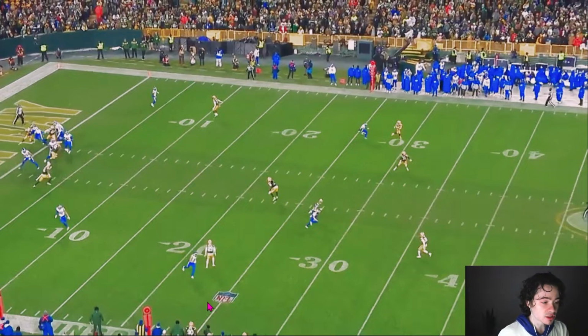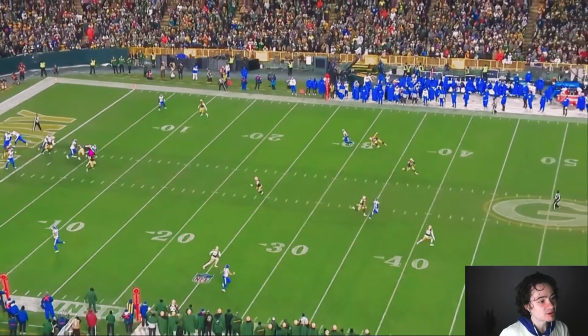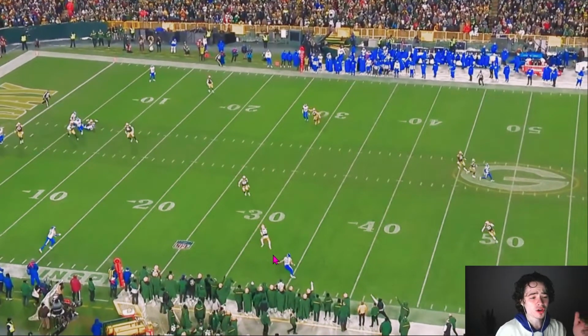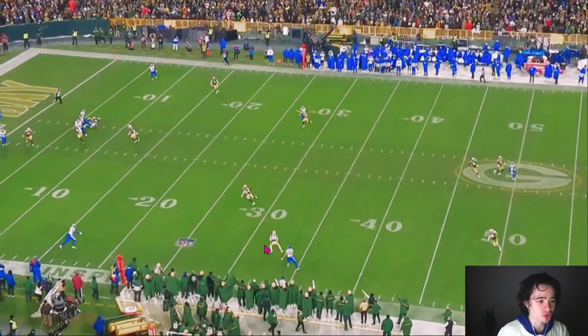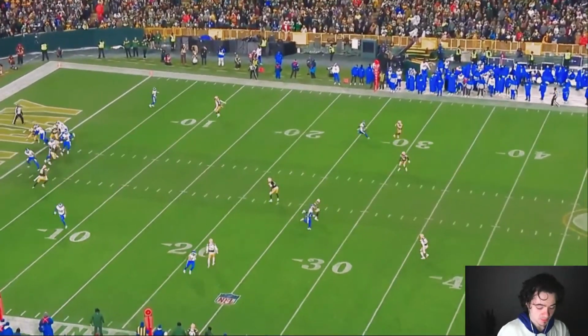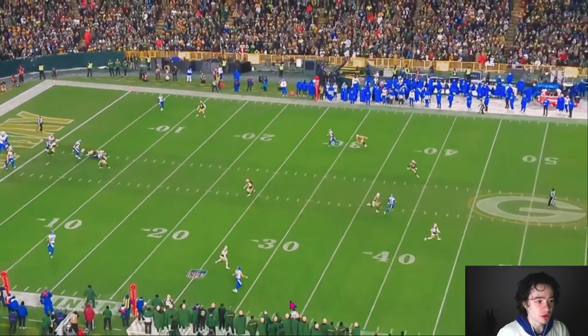So Ben Skowronek's going to be wide open along the sideline, but Baker Mayfield hesitated, and now he's throwing this ball with the defender in his face. Ball is so underthrown. It's just a terrible throw, and the Packers pick it off. Initially, when I saw this, I said, oh my goodness, Kenny Clark hit Baker Mayfield. That's why that ball is so terrible.